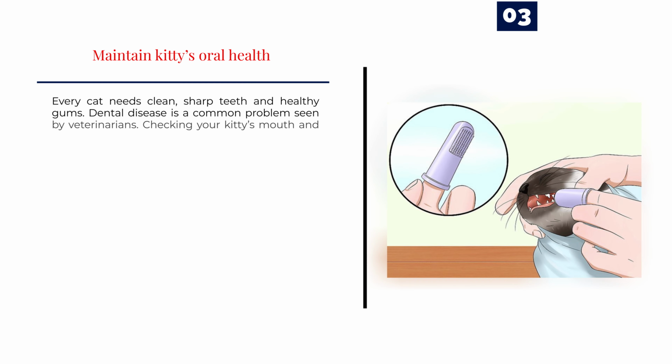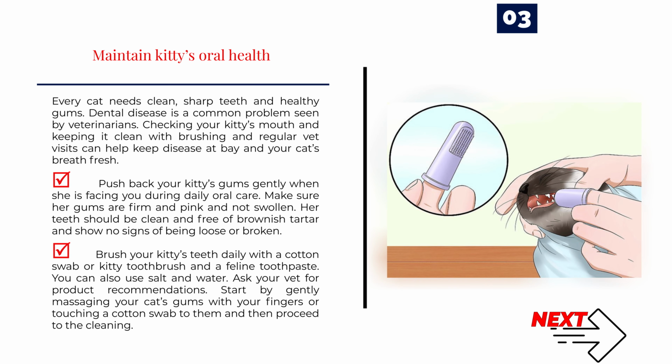Number 3. Maintain kitty's oral health. Every cat needs clean, sharp teeth and healthy gums. Dental disease is a common problem seen by veterinarians. Checking your kitty's mouth and keeping it clean with brushing and regular vet visits can help keep disease at bay and your cat's breath fresh.